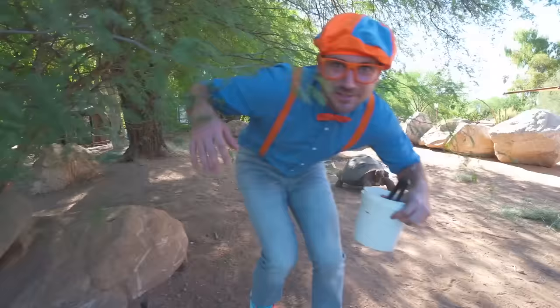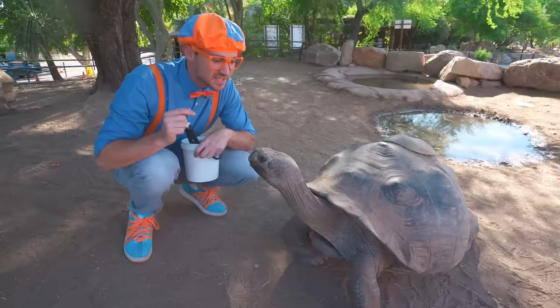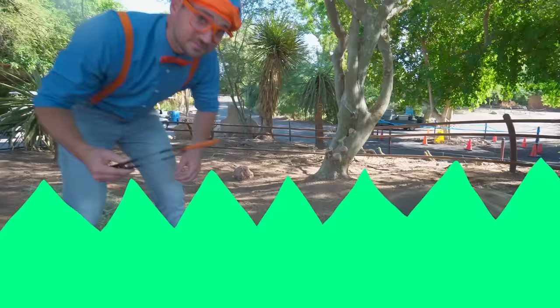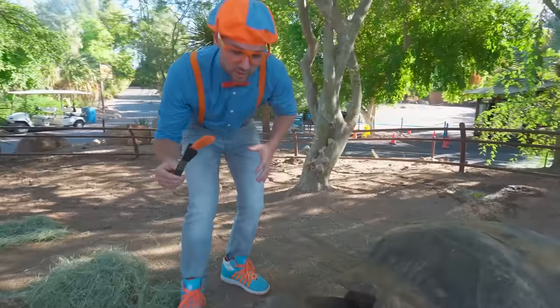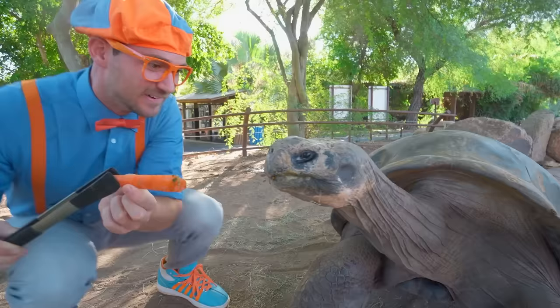Let's go through the trees. Whoa, hey, look. Look at the animal. We get to feed it, check it out. Do you know what kind of animal this is? This is a tortoise. Let's feed the tortoises, yeah. Check this out, this is a carrot and I'm using tongs, because tortoises have really strong jaws. It might bite my finger off. Here you go. Whoa! Oh, whoops, it slipped. Here you go. Whoa!